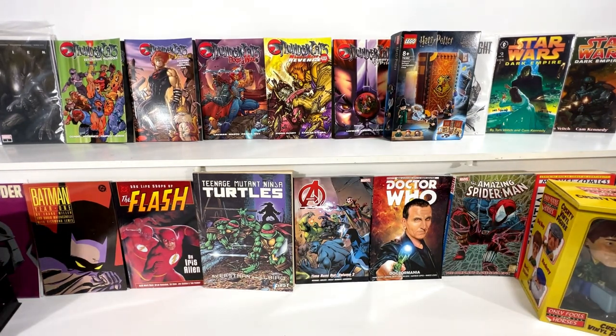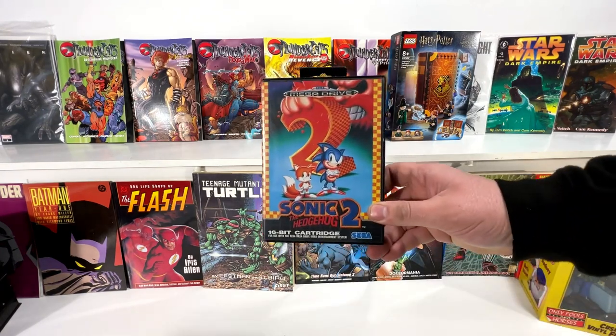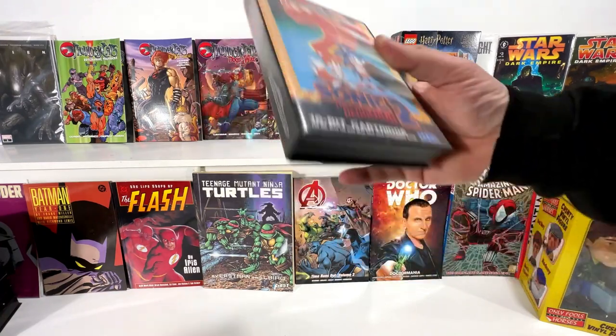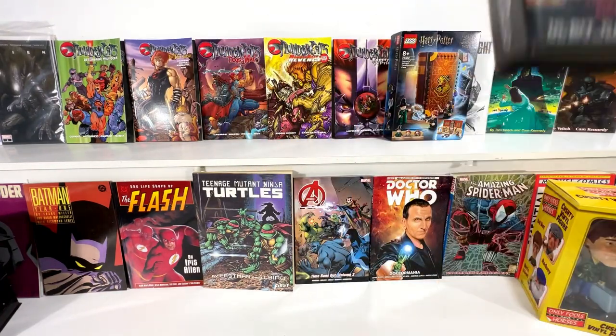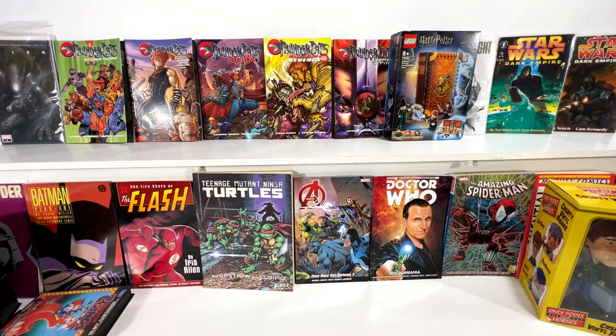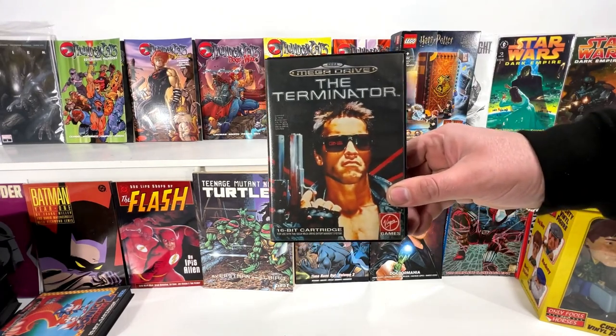Now a little bit better here. No Mega Drive collection was complete without Sonic 2. Classic game. Absolutely classic game. If that doesn't bring any nostalgia feelings back for any of you, then I'm doing something really wrong. The Terminator.